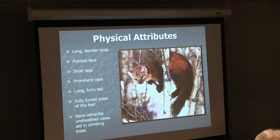So it's related to otter, mink, fisher, long-tail weasel, short-tail weasel. They're all in the family Mustelidae. And they all have that weasel-like body, right? That long, skinny, almost accordion-like body. They don't seem to have a backbone at times. They're just kind of like this. And they're relatively short-legged animals, pointed face.